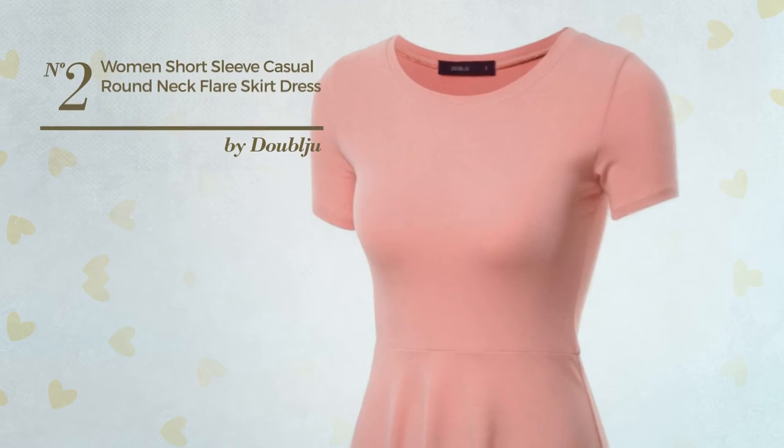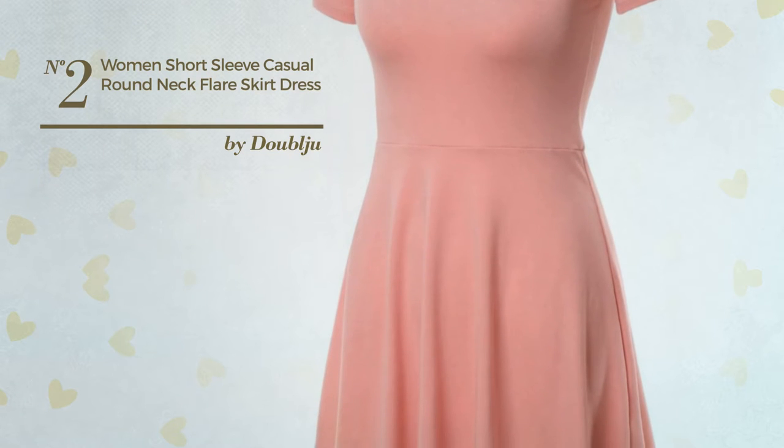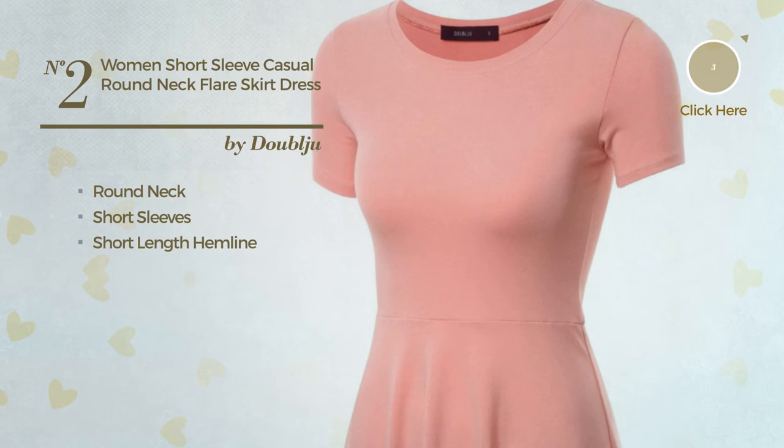Number 2, an all business full length skater dress. Featuring a solid design, crafted from stretchable material, this dress includes round neck, short sleeves and short length hemline. Available in 17 other colors.